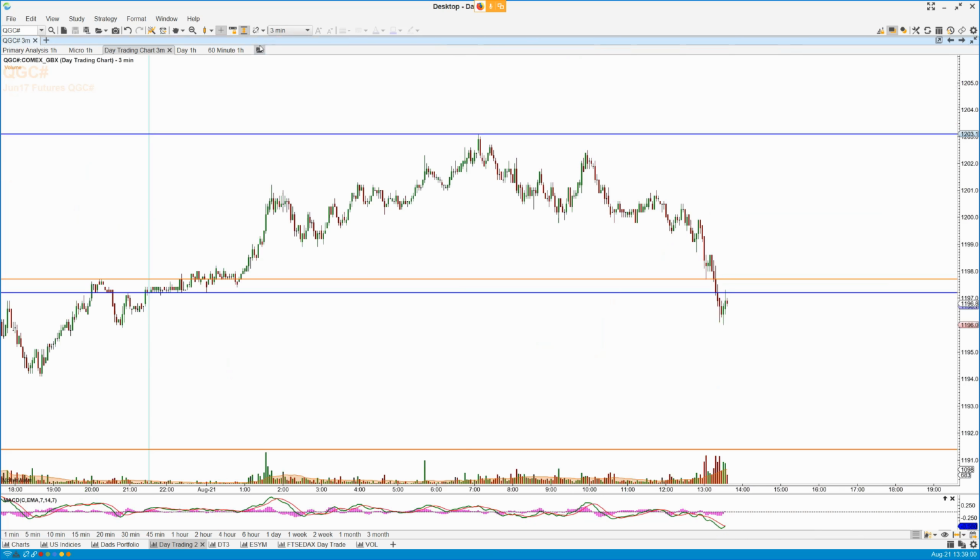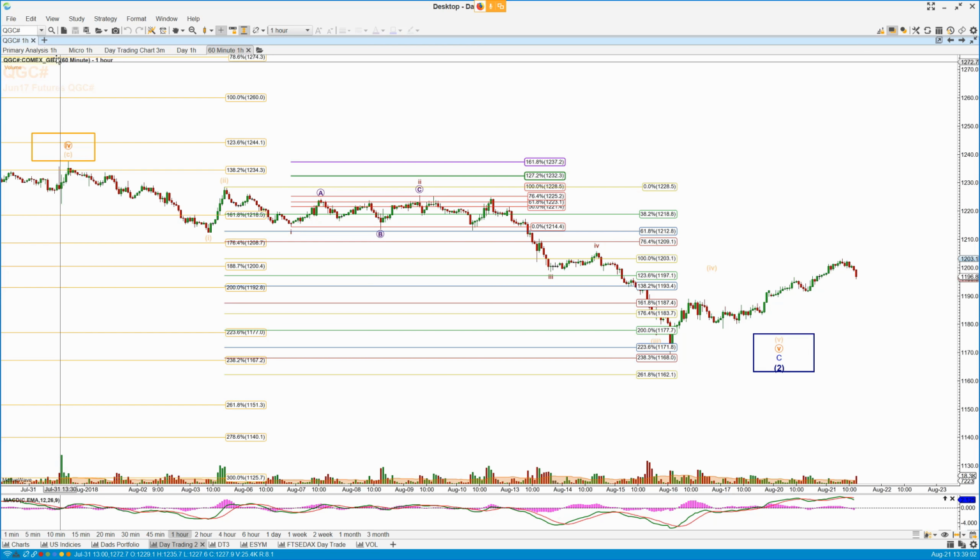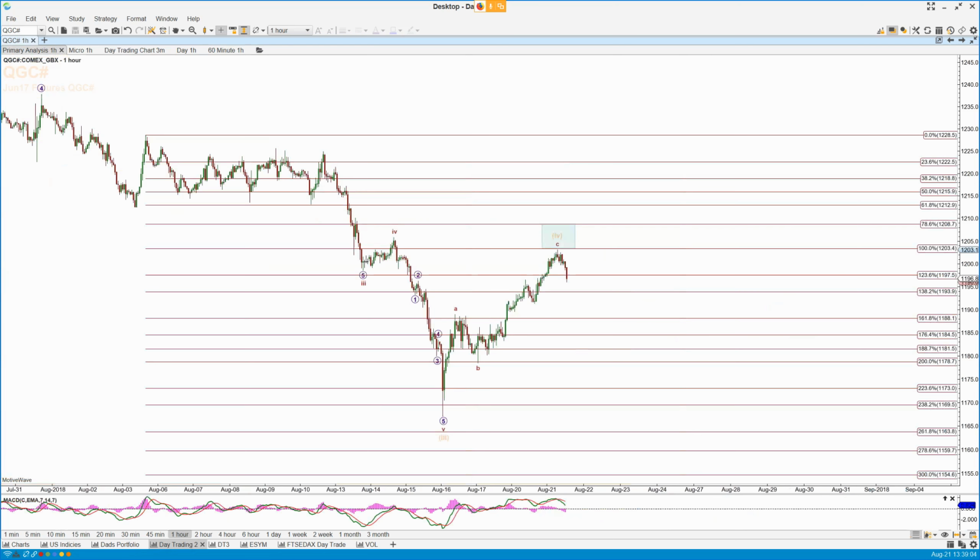Now, let's go to GC next. And we were looking for this 4 to come up here to between the 1.0 and the 786 top down fibs of the last subwave. Well, we've come up and nailed that 1.0 on the nose this morning at 1203.4 and come off nicely.